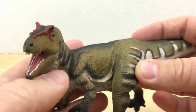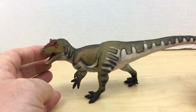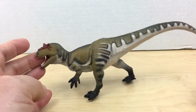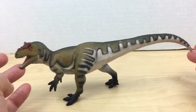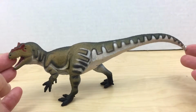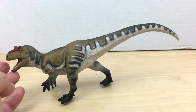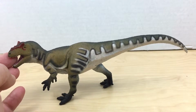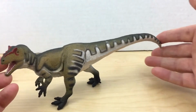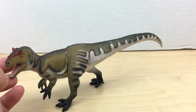This also does not have an articulated jaw. The other thing we've noticed with this figure is it has a slight balance issue standing on 2 feet. That may just be this one, or it may be indicative of the model. That we're not sure of, but the balance is a little bit off. This figure is slightly shorter than the Papo figure, slightly longer than the Schleich figure. However, it is shorter than both of them, as this stands only 3.5 inches tall as compared to the 4 inches for the Papo figure.